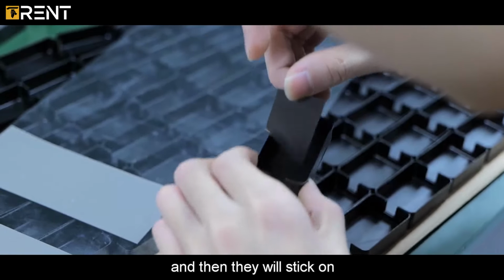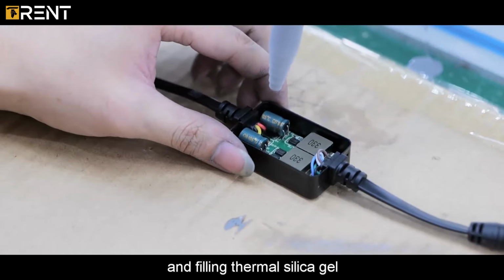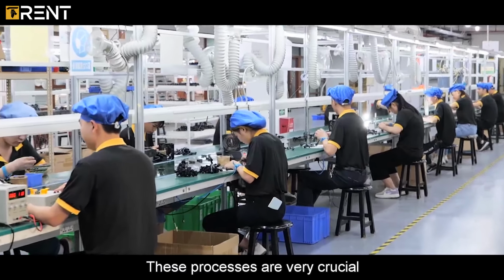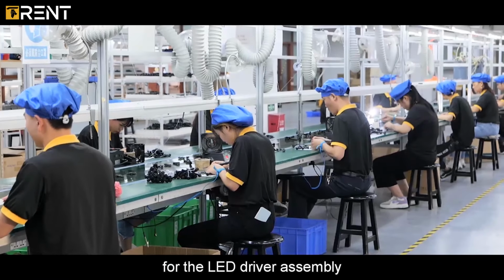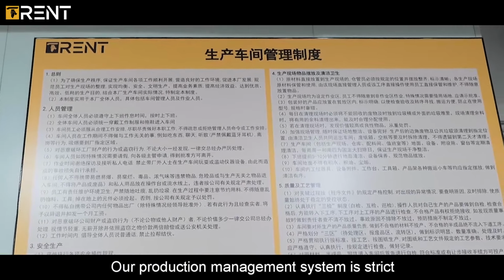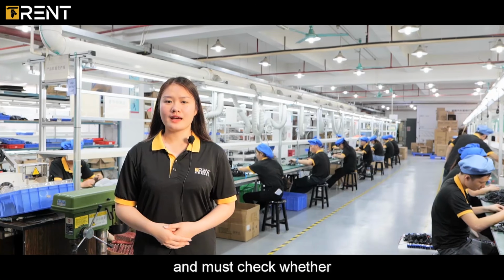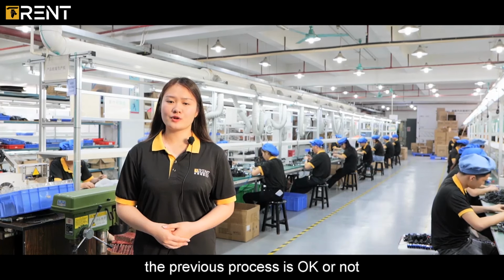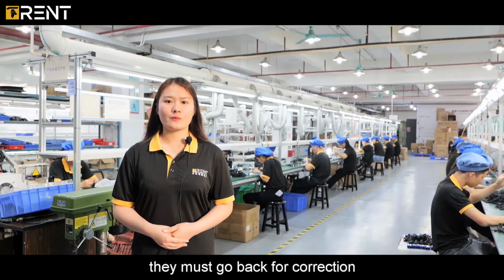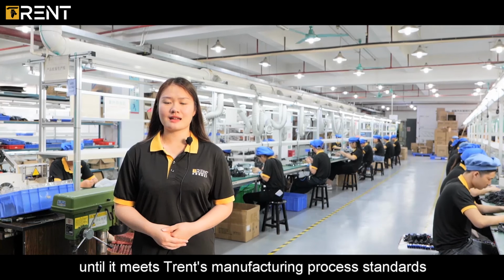And then they will stick on conducting strip inside the driver and fill thermosilica gel. These processes are very crucial for the LED driver assembly. Our production management system is strict. While each worker is doing their job, they must check whether the previous process is okay or not. If it is not perfect, they must go back for correction until it meets Chen's manufacturing process standard.